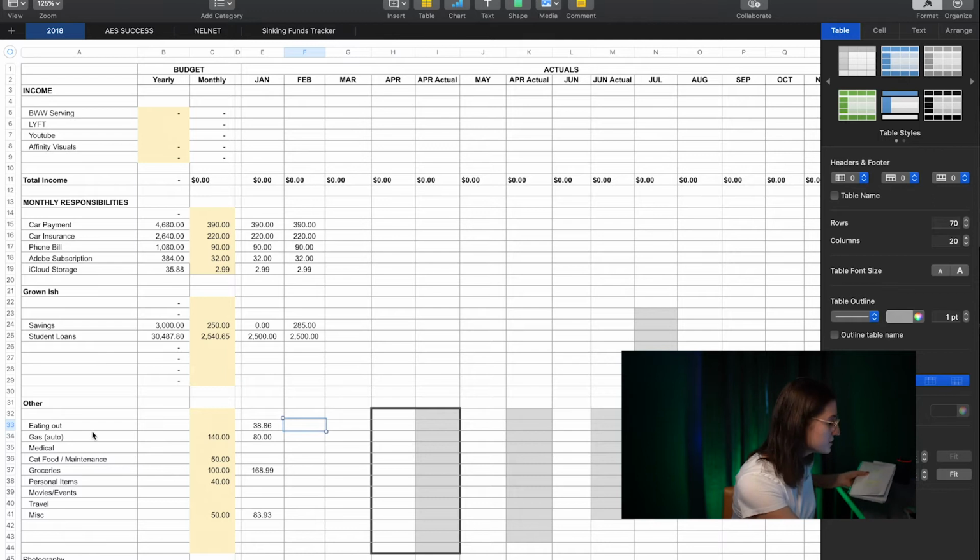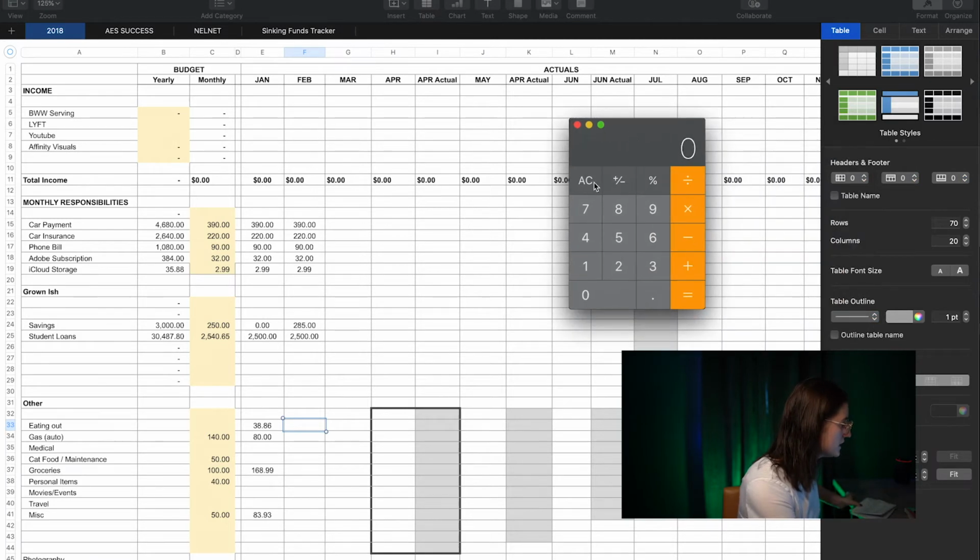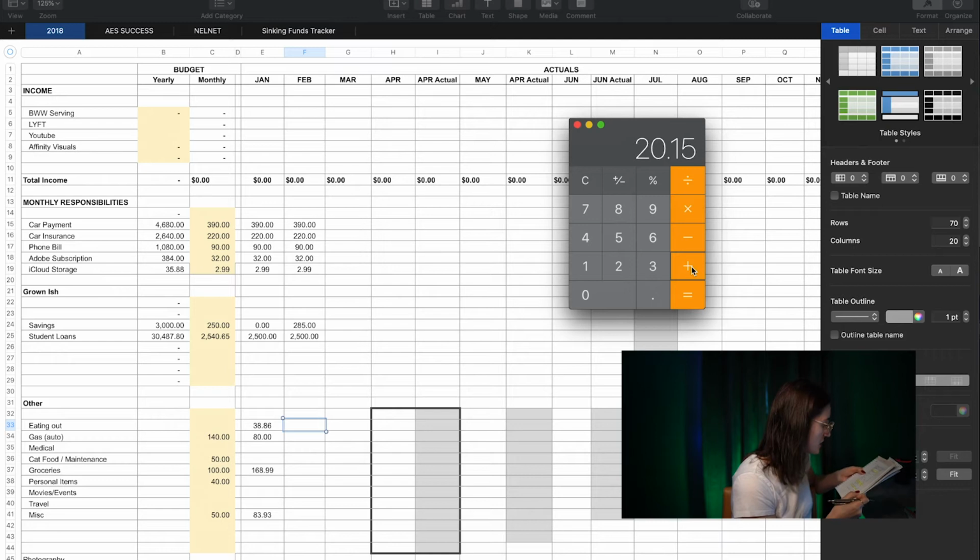Okay, so in terms of eating out, I'm going to pull up my calculator here. Looks like I have a purchase for Starbucks, $5.83. So we're going to cross that one off. And then I have one for Taco Bell for $12.38. I have another one for Starbucks for $1.94. I'm crossing them off as I go, guys. So I have another one for Wendy's at $15.47. That was actually the day before Valentine's Day.